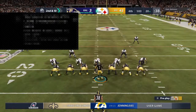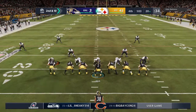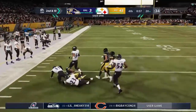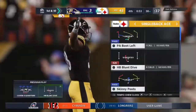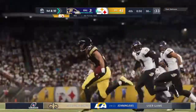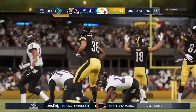So the delay of game penalty moves it back 5. That makes it 2nd and 10. They'll try and run some clock here as they keep it on the ground. That one good for a first down pickup of 18 yards. And this is an example of breaking down a defense, because on a lot of these runs, he's getting past the point of attack, and guess what he's doing? Forcing the secondary guys to have to make a lot of tackles.